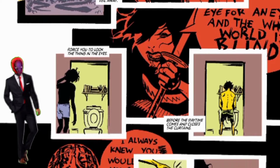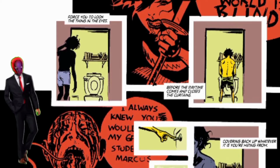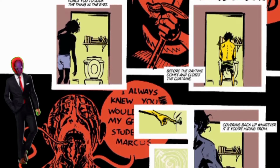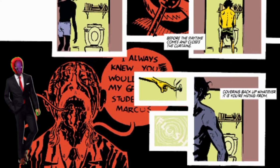So it's definitely alluding to the fact that Marcus will be killing Master Lin in the future, and that's how the series will probably end, which I'm okay with, and I kind of predicted that would probably be the ending. So if that is the direction Rick Remender is taking, I'm completely fine with it.